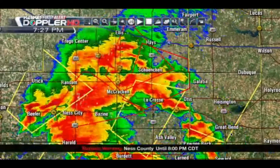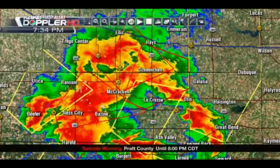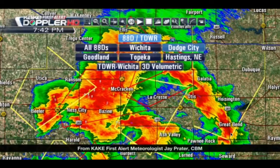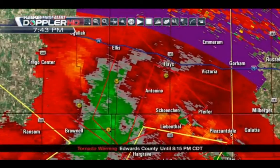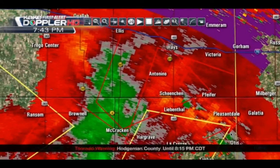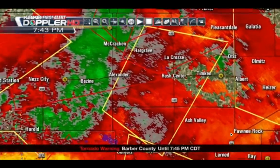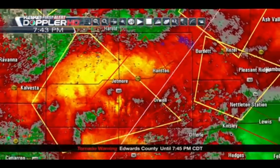Some of the good news is the way these storms are clustering together from Ellis to Hayes down to Russell, that's probably going to start taking some of the teeth out of the rotation of these storms. We go back into the Dodge City radar, and again, we're going to use velocity here. Not really seeing any strong rotation in Ellis County with what's approaching Hays and Ellis. We'll get down through Rush County, Ness County. There's nothing really glaring sticking out here. And we'll go into Jetmore.